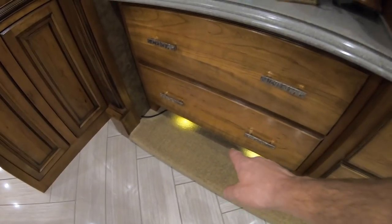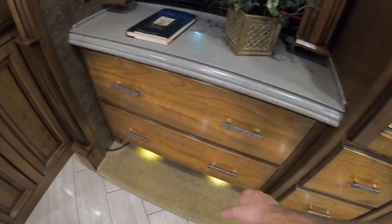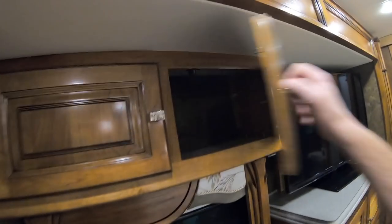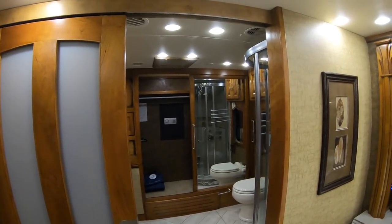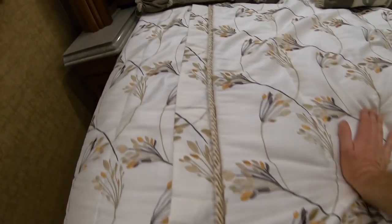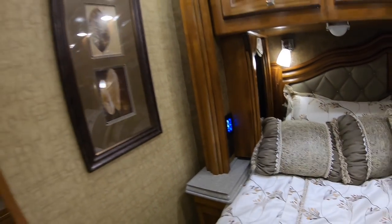And I like all the lighting that Tiffin does. Gives it a nice little accent lighting there. Really sets it nice. And then you've got some more countertop space here, more storage. And this is what makes this coach, this huge rear bath back here. Also point out light switches and outlets right next to the bed there.